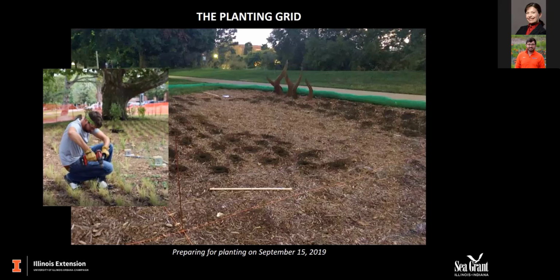We were installing all of these plants, for the most part, were plugs, which are very small. But the 3-inch auger bit was really just perfect for the size of plugs that we were installing here. And it was a lifesaver. There were something like 9,000 holes drilled in just a couple of days, and this drill did most of the work.